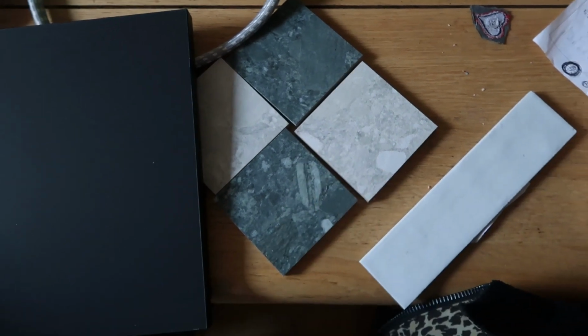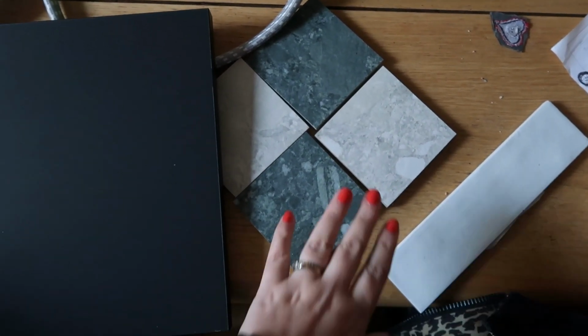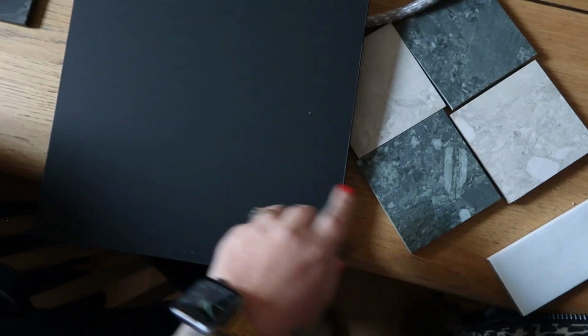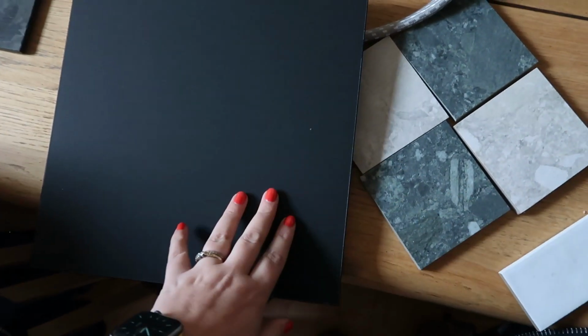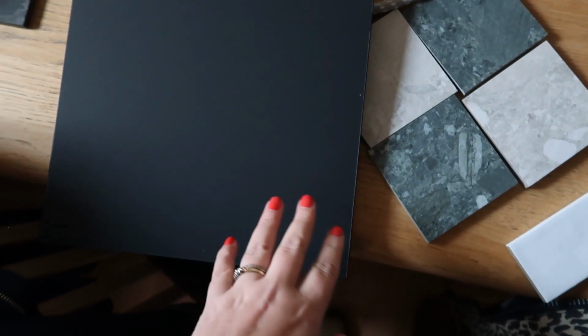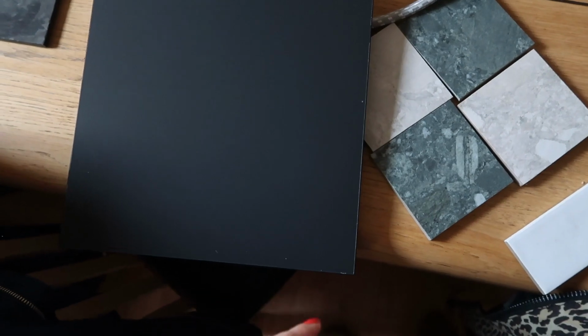Yeah, that's as far as we've got with any decor. I mean, this isn't set in stone, this could be changed. These are from Mandarin Stone, this is Wren Kitchens. We had an amazing time with them. We've booked to have our kitchen, like paid the deposit for it, so we're sort of locked in with them.